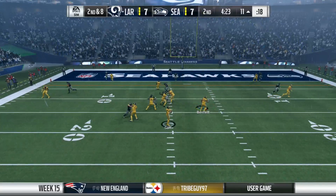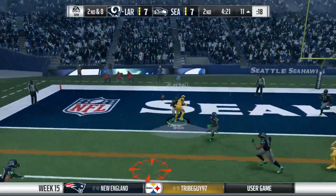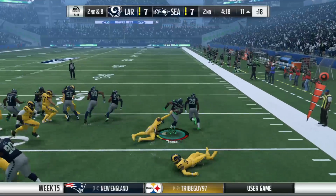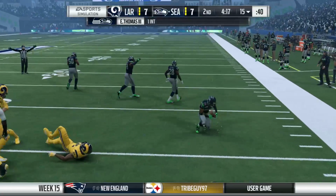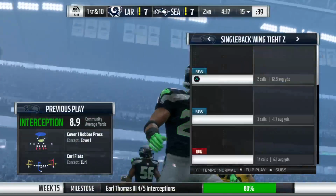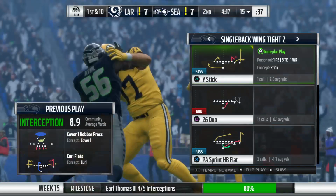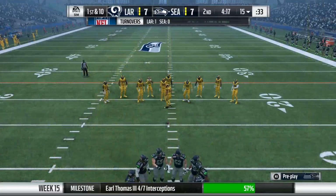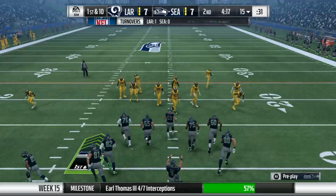Goff now looking to throw. Well, the ball is batted in the air, and now it's intercepted. Picked off by the all-pro free safety, Earl Thomas. And the return will stop them well inside their own 20 at the 15-yard line. Well, they thought they were going to break the tie. The defense had other plans. They were already in field goal range, but boom, an interception.